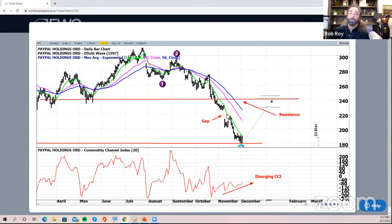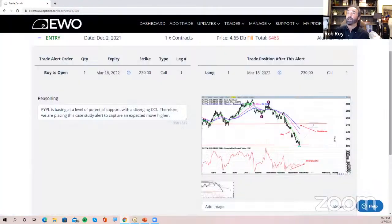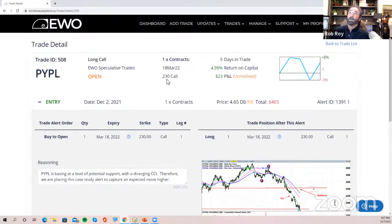And so we see we have the gap there for a point where we could see where the position lies at that point. Then we have the wave 4. So what we did was we sent out a call, March 230 strike call. You can see it's a 5% gain at this point in time, which was down 3%, then rebounded with the market today. So we're just kind of in this area where haven't lost much, haven't made much yet in the position, but that's the idea.